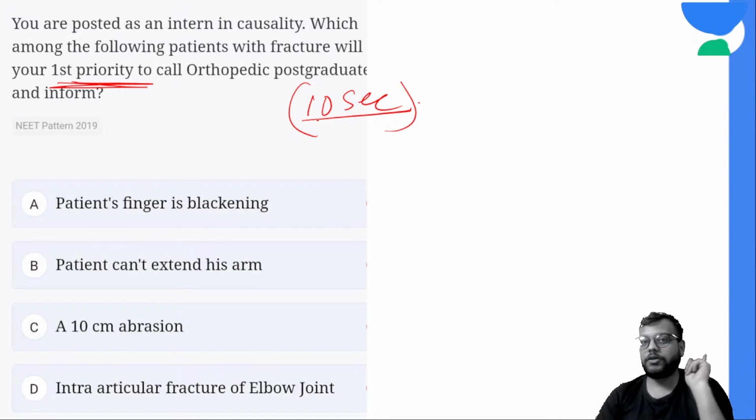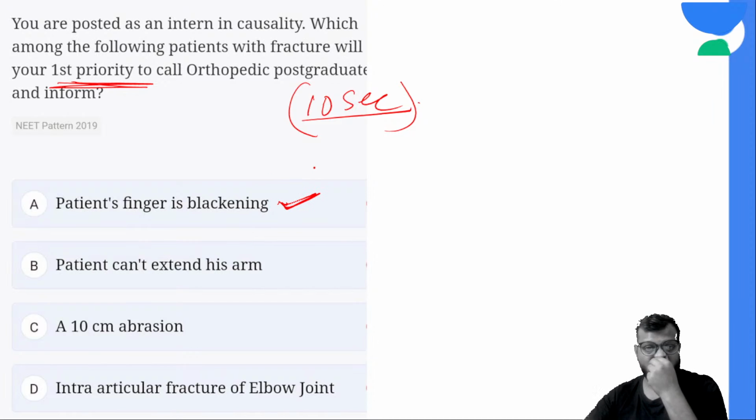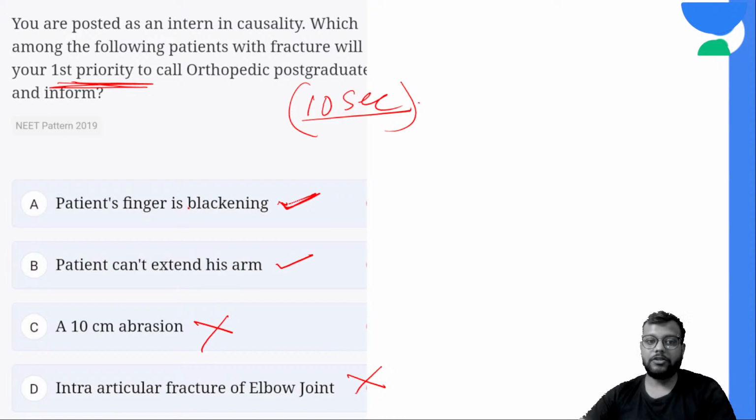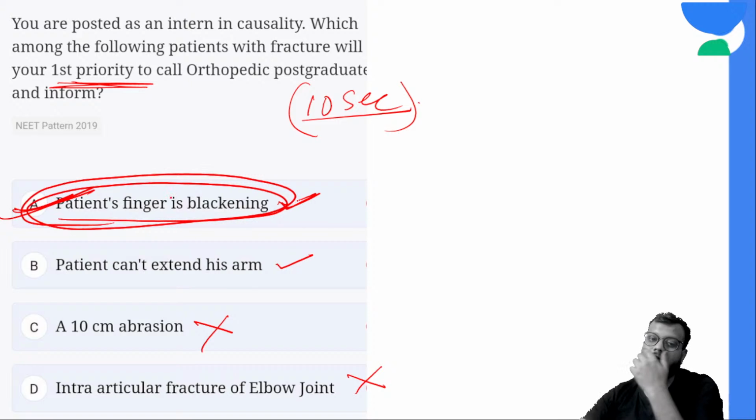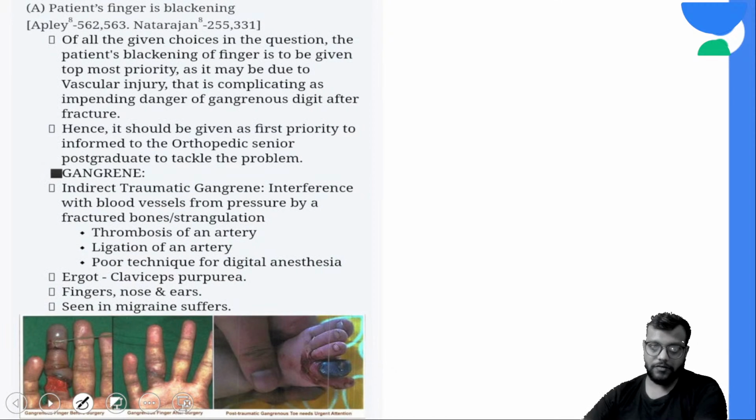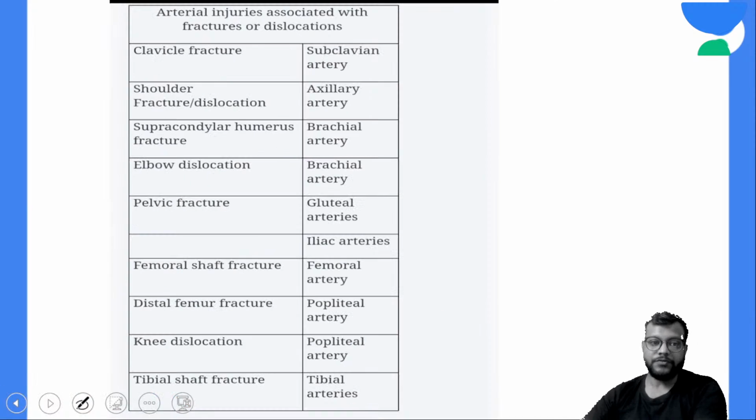तो प्रायोरिटी फर्स्ट इज एनी लाइफ सेविंग थिंग, इनमें से कुछ भी लाइफ सेविंग नहीं है. सेकंड इज अ लिम्ब सेविंग, दैट इज न्यूरोवास्कुलर इंजरी. ओके, यहाँ पे वैस्कुलर इंजरी हो सकती है, that can be due to vessel cut or compartment syndrome due to compression of the vessel. Can't extend his arm, nerve injury हो सकती है. Abrasion not an emergency. Intra-articular fracture not an emergency. अब इन दोनों में से obviously it can lead to the amputation and the gangrene of that affected limb. So our first priority will be the patient whose finger is blackening. Okay.